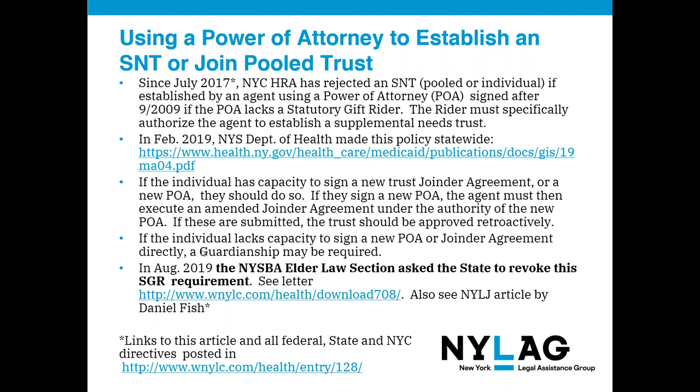But the big question is, what if the client does now lack capacity and cannot sign a new one? I mean, as it stands now under their policy, a guardianship may be required. Now, the State Bar Association Elder Law Section has taken a stand on this, asking the state to revoke this requirement. And you can download that letter if you want to see the legal argument for why this gift rider should not be required. There's also an article by Dan Fish in the New York Law Journal. All of these are posted in this directive if you want more information on that.